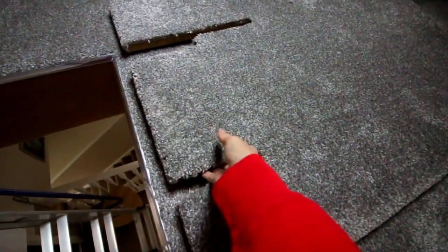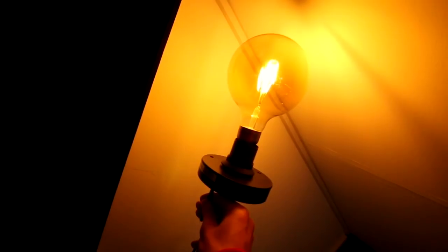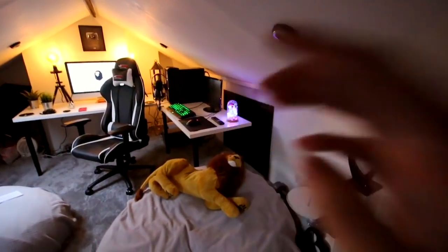Let me just shut this so nobody falls and dies, AKA me. Let me turn on some lights so it looks pretty for you. That's one, and two, and three. Already got those on. Already got that bad boy on. But there's just one thing missing. Alexa, turn on loft lights.